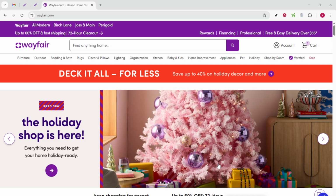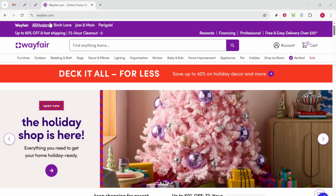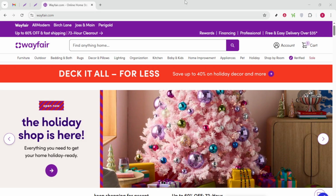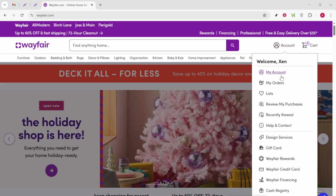Begin by going to the Wayfair website. If you're not already signed in, make sure to log into your account. Once you're logged in, you'll want to locate the My Account section. You can find this option typically in the upper right corner of your homepage. Clicking on My Account will take you to a page where you can manage your preferences and personal information.